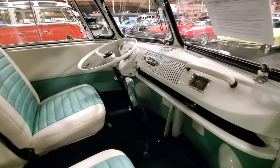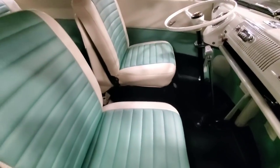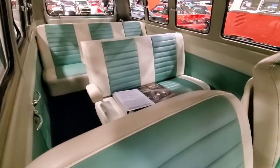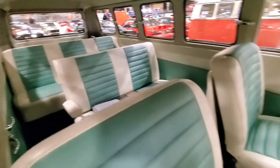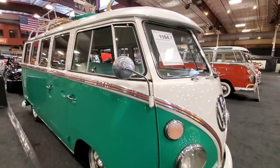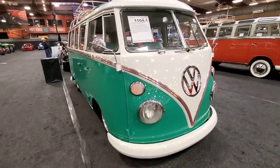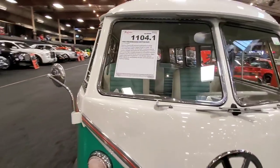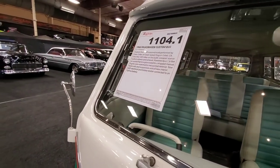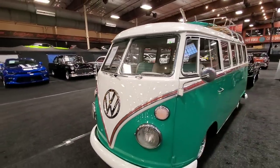Nicely done. Cheap bar shifter, AM radio, clock. Nice fabric bucket seats. Leave the vinyl. It's a 66 custom bus. Frame off restoration. Zane Coleman, Valencia, California. 500 miles on the build.